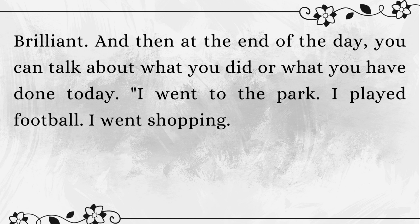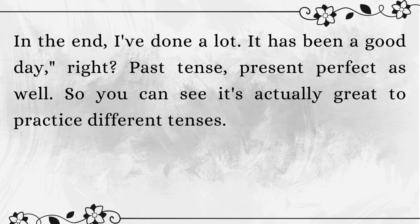I went to the park. I played football. I went shopping. In the end, I've done a lot. It has been a good day, right? Past tense, present perfect as well. So you can see it's actually great to practice different tenses.